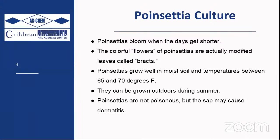They are not poisonous plants per se, but the sap itself, for persons with sensitive skin, may cause rashes or a kind of burning sensation, dermatitis.